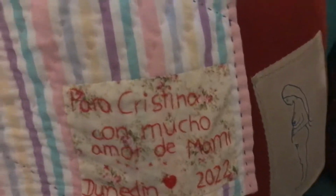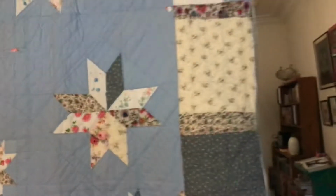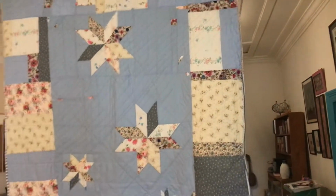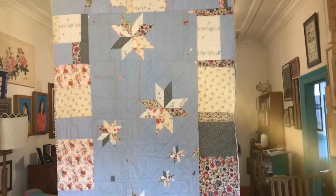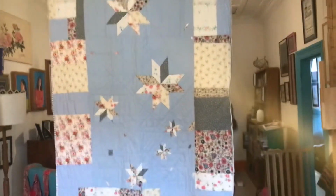But anyway, I'm very happy with this quilt. I hope she will like it. I hope it will provide her with physical warmth, although the halls are very well heated. It's going to be like from our house to her new place. But yeah, I hope she likes it. And I'm very happy with the result.